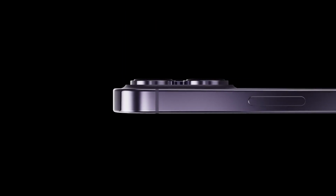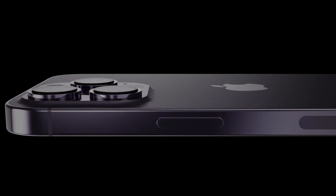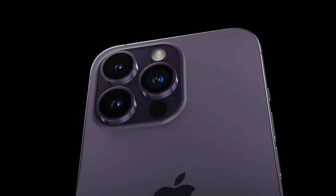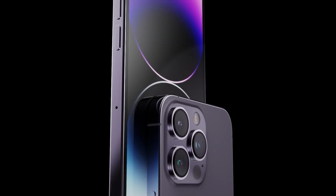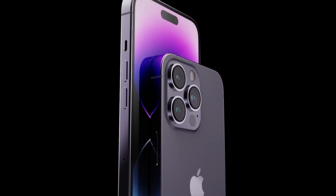The device is instantly recognizable by the flat sides, curved corners, and large camera bump. The camera bump is slightly larger this generation, if only because the lenses have all been upgraded. Cases from previous models will not fit because of the bump, but also the dimensions are slightly bigger too.